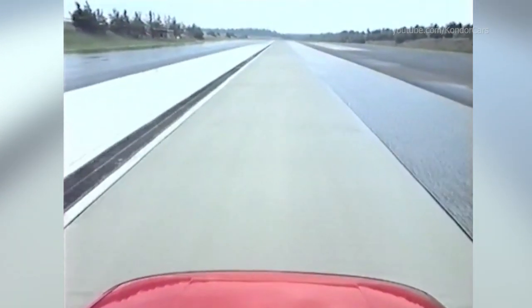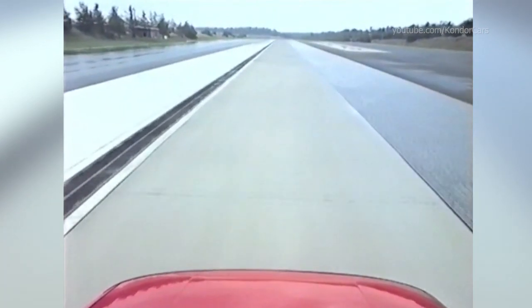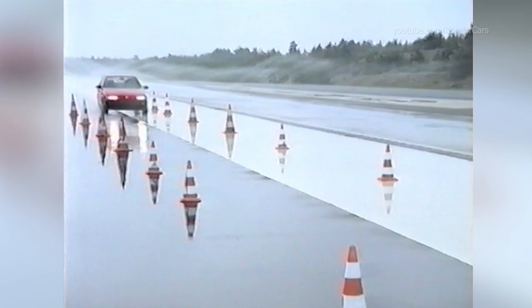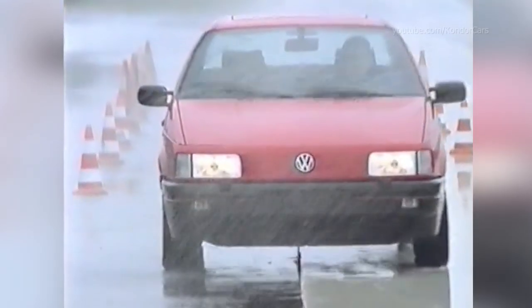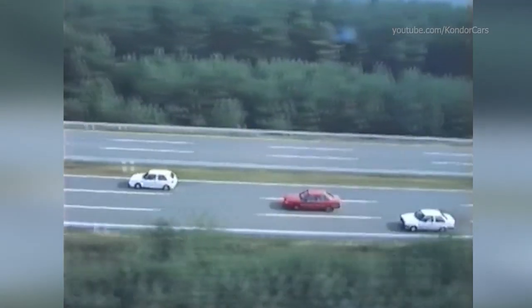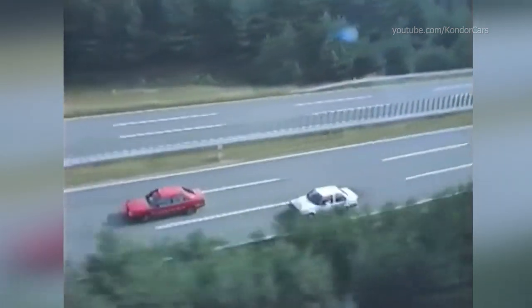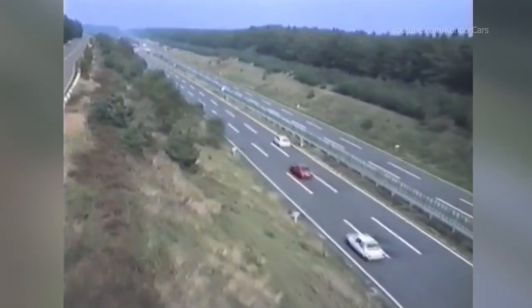Special tests on the ABS section. The ABS system contributes greatly to an increase in active traffic safety, and for this reason, it has its own special place in the test program. Five laps around the test track, that's 100 kilometers. Tests are carried out at all speeds right up to the maximum.